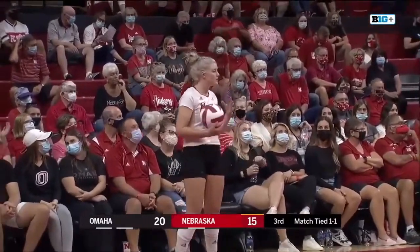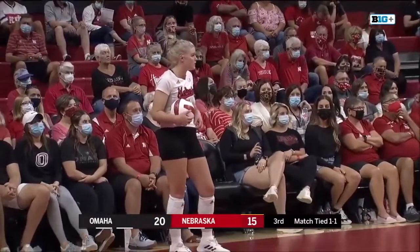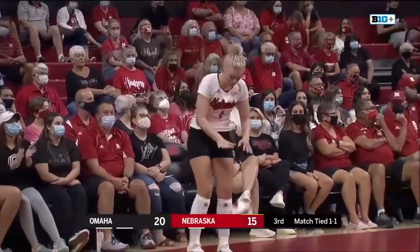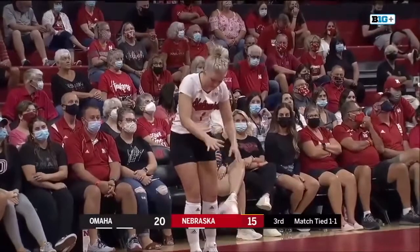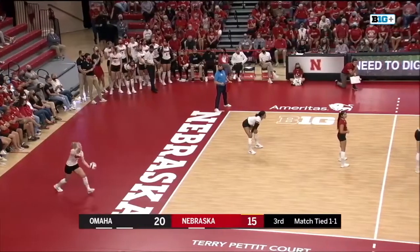Huskers have burned 2, 1 to go. 2015 Mavs were tied in sets. No green card for Matt Buttermore. Third-year head coach, grew up here in Lincoln.